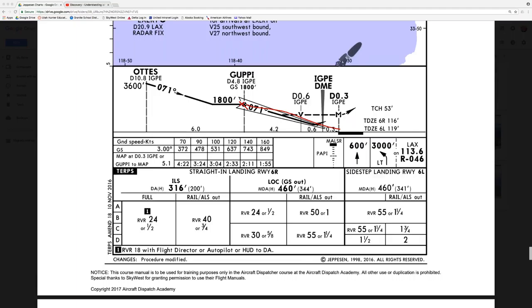Okay. Just the last couple things and then we'll start talking about minimums here. So this is the profile view. And remember, this Maltese cross is the final approach fix. So this is where we start that final descent down into the runway. Something that I saw in here that I didn't tell you guys about. Here's your lines of longitude and latitude. So that can help you identify where that airport is located.